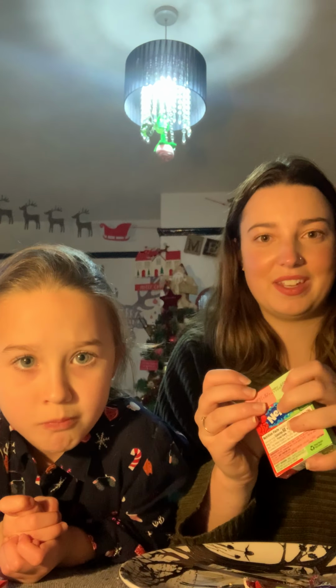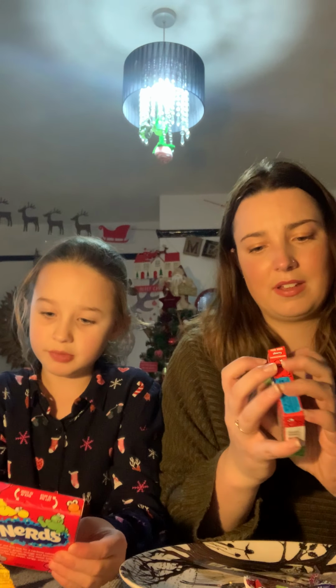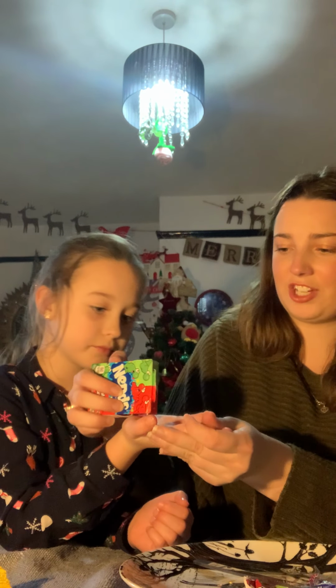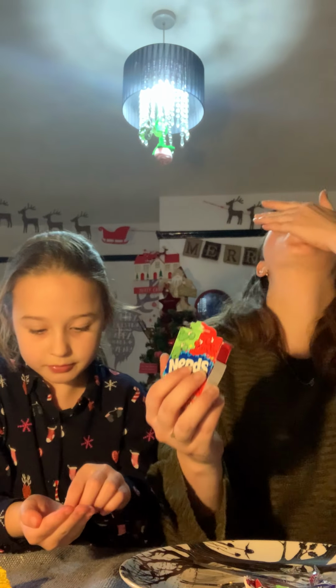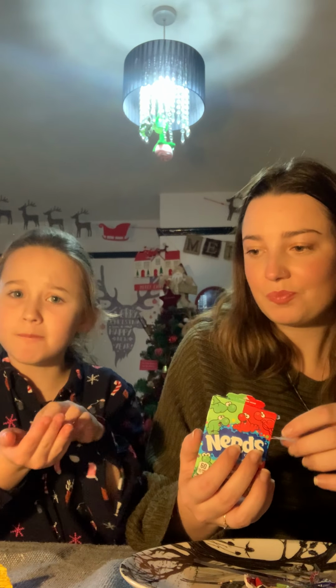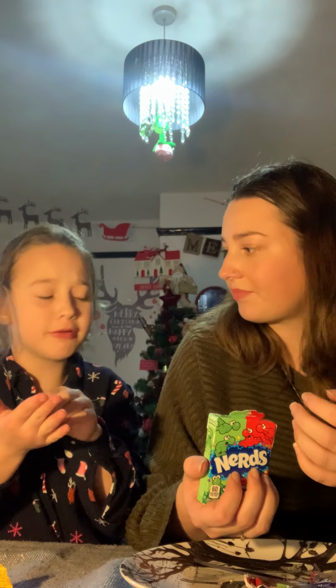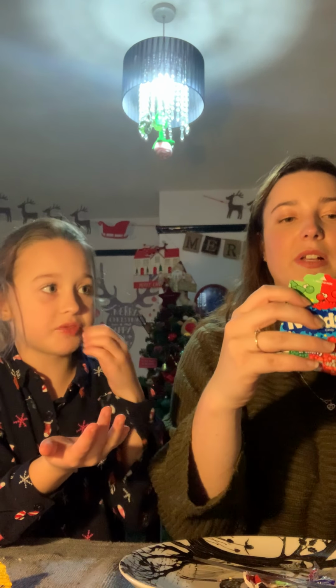So, watermelon and cherry Nerds. I've heard so many people go on about these and I can't believe I'm finally trying them. Okay, so hold your hand out. These are cherry. They look cherry. So there you go. Do I have to put them all in at once? Excellent. They're really nice, aren't they? I thought they'd be hard, but they're quite crunchy. Have some more of the cherry ones, and then we'll try the watermelon.